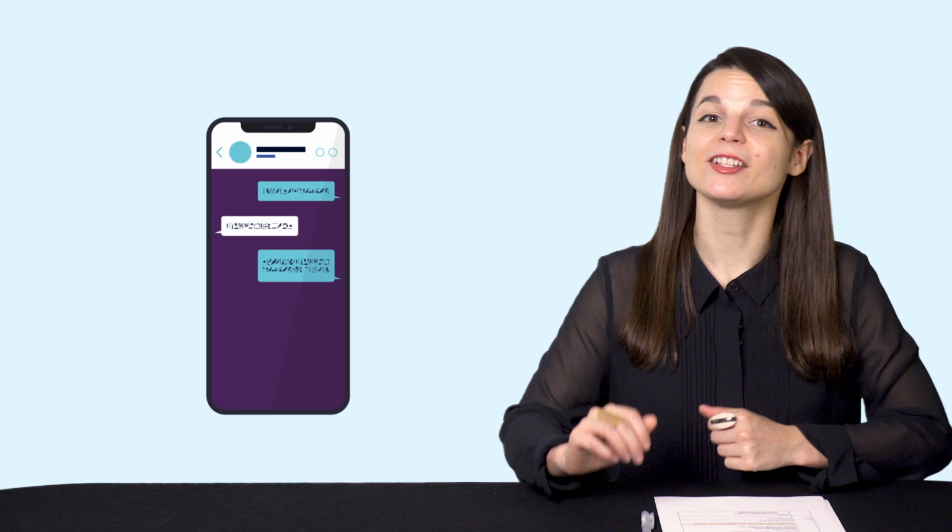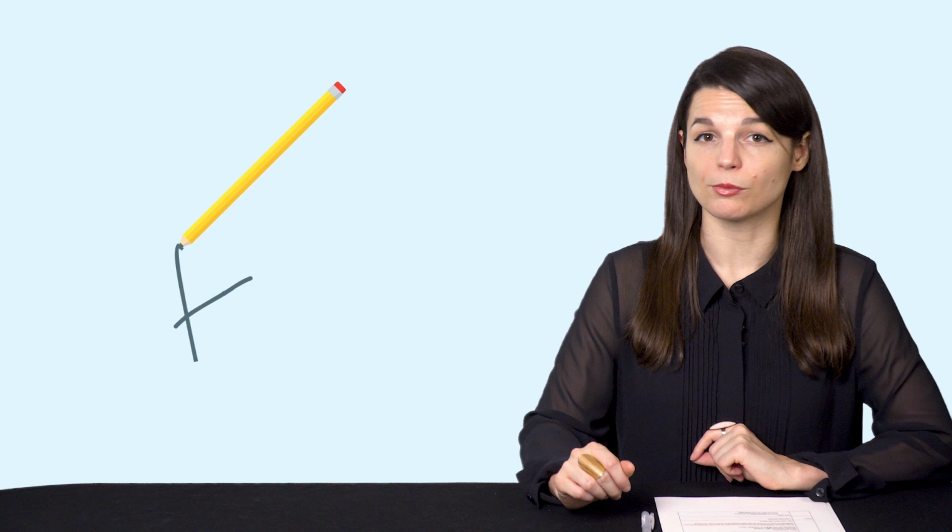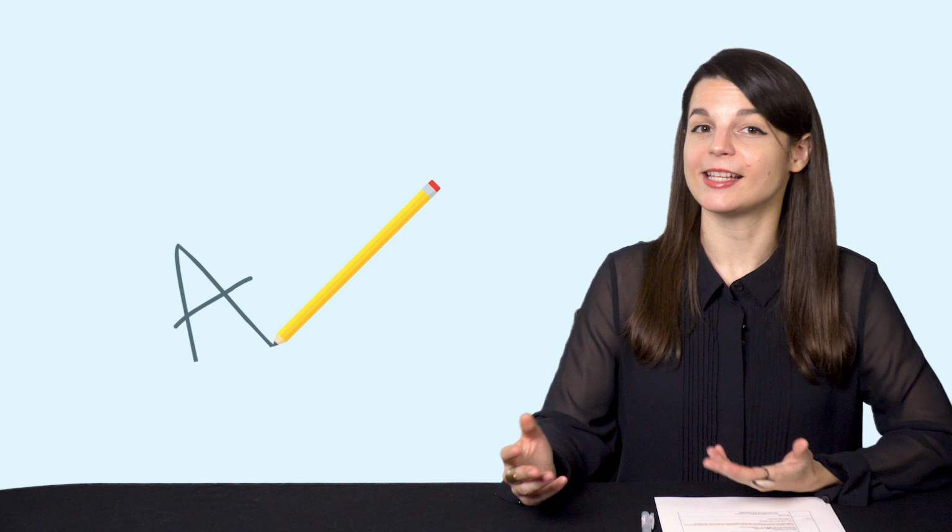Number six, for writing, try and copy out our lesson dialogue by hand. The point here is to see if you can write smoothly or not as a way of assessing your writing. You can also do this with any textbook. You can also take a picture of your writing and send it to your Premium Plus teacher for feedback.